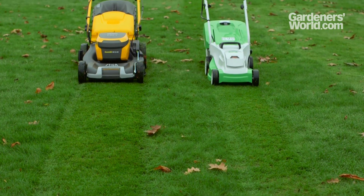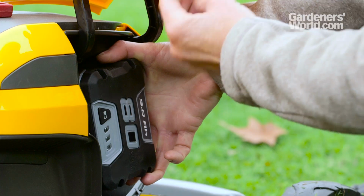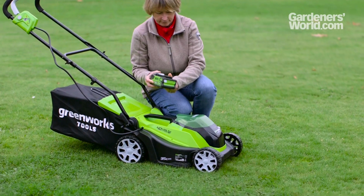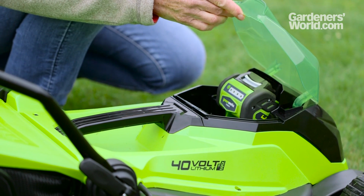One downside is price. Battery mowers tend to be dearer than their traditional counterparts. A substantial portion of the cost is down to the battery itself. These are compact in size and lightweight compared to old-style batteries. They also charge up quickly and hold their charge and don't lose power in storage.